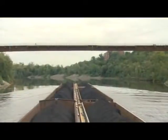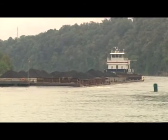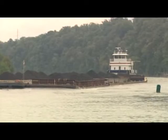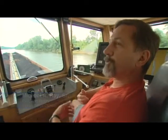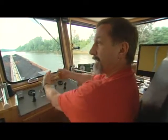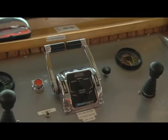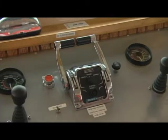We're about mile 209 and a half on the Cumberland River. We're just coming up through a relatively narrow stretch of river. We've got 6 loads of coal, about 1,600 tons per barge. I came from old school towboating, where you take it out of gear, you let it rest, then you engage, then you back up. Or if you were backing up, you do the same thing in reverse. You take it out of gear, let it rest, then you come ahead. It's different with these because it does shift quicker. When it's there, it's there. You don't have to worry about it.